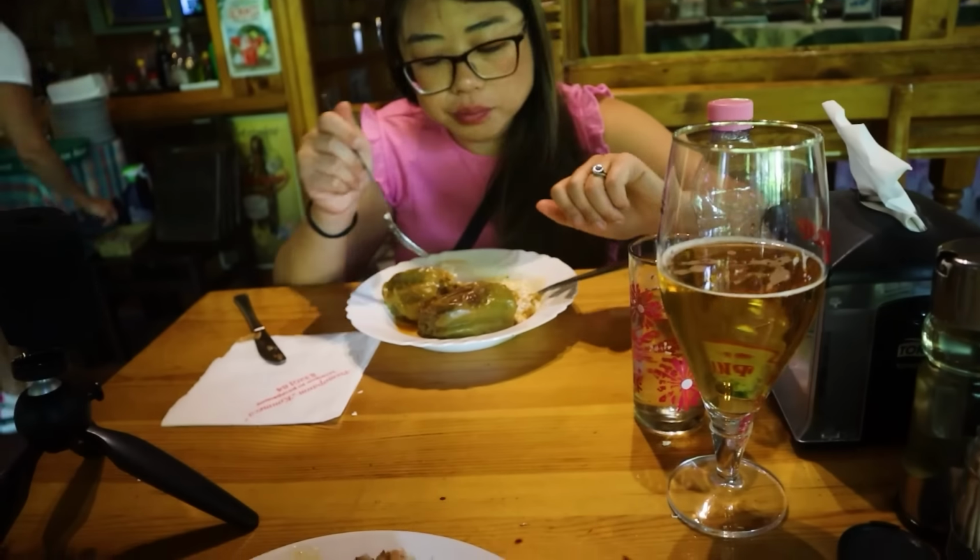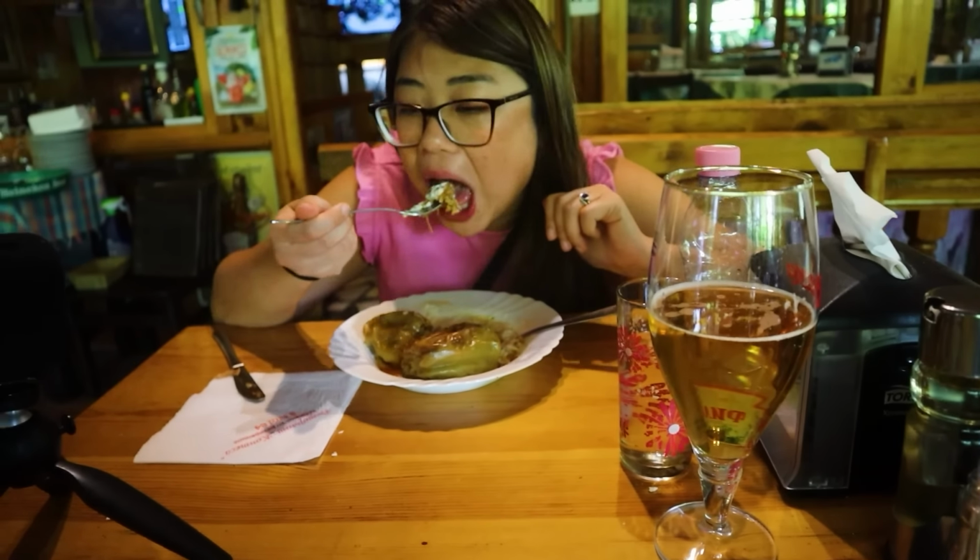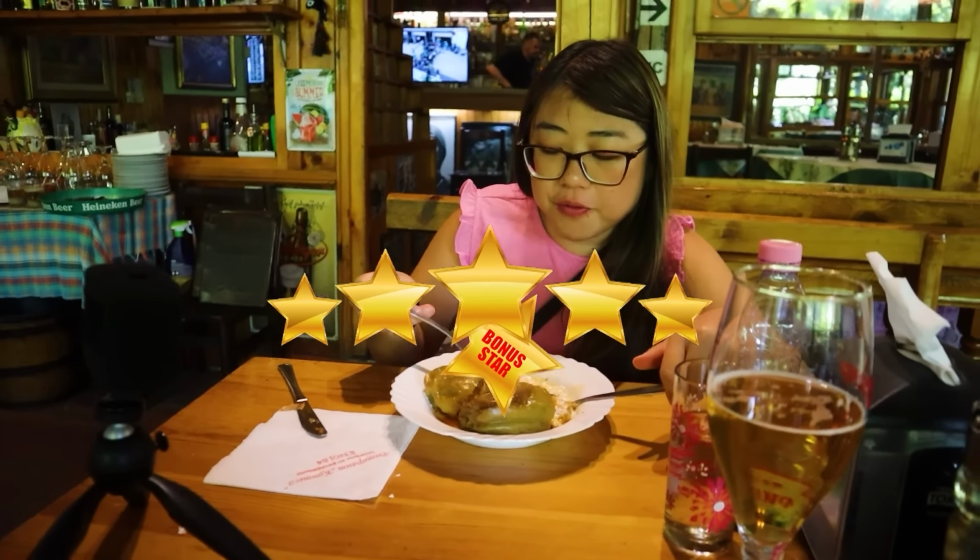Perfect order. We luckily got the perfect order, Ivana. Yeah, very good. Good order. Stuffed peppers and pork knuckle. Six stars restaurant. Absolutely right. Very good.